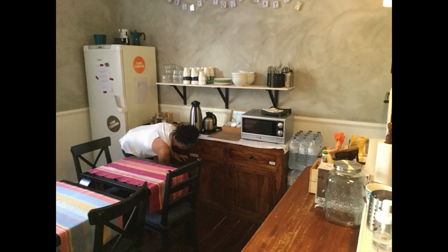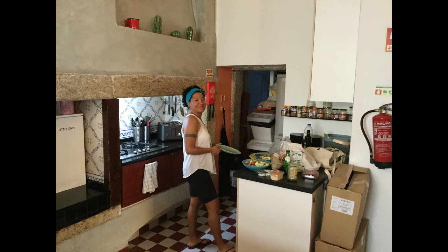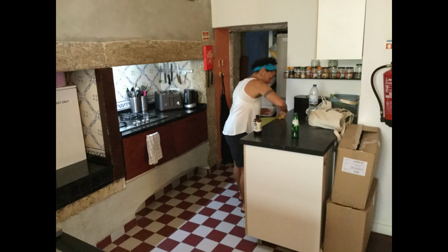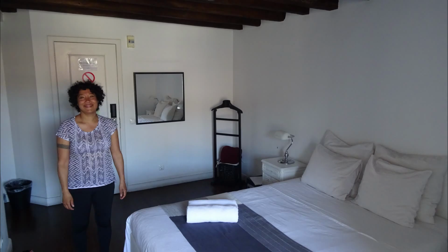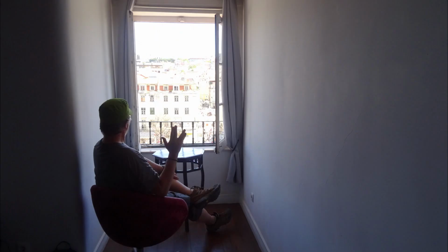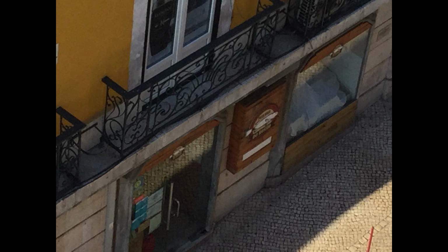Fantastic little hostel and great kitchen facilities, so you can make up your own meals, cut down costs, and overall quite a bit more healthy. At Rossio Hostel, they also make you breakfast in the morning. You got a choice of crepes with Nutella or scrambled eggs. And then we just brought our own fruit and some different things to put in the crepes.